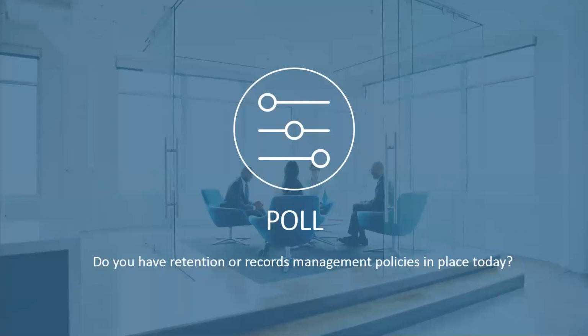So good. 50% of you almost have a formal records management program in place, and another 25% have retention policies. So you guys are doing a good job of making sure information's not just collecting out there.